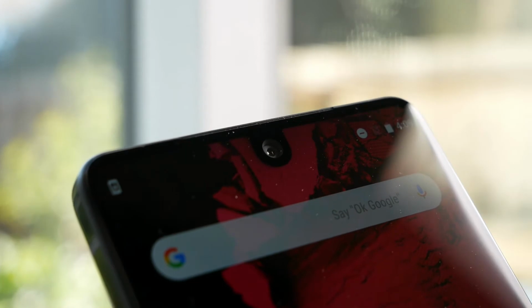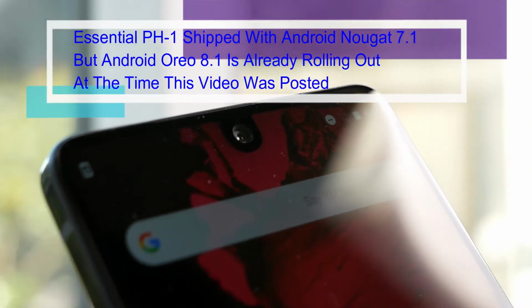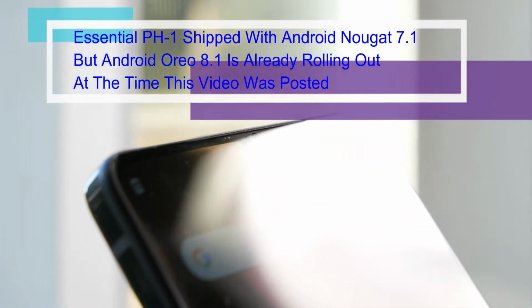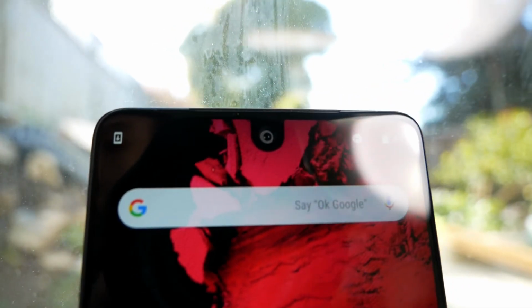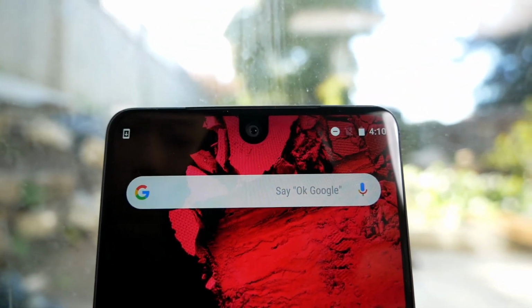For the software, the Essential phone runs basically stock Android. I have noticed some lag coming from the OnePlus 5T and also the Pixel 2 that I've used before. I don't know why it exists though, because this thing runs a Snapdragon 835 chipset with 4GB of RAM. So that does bother me a little bit, but it's okay.